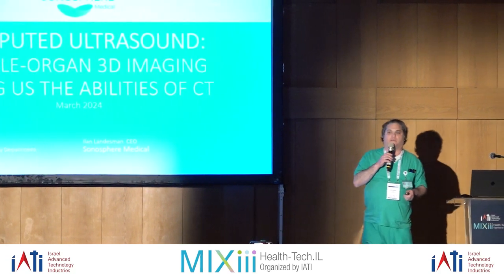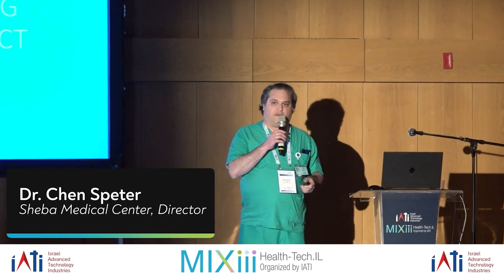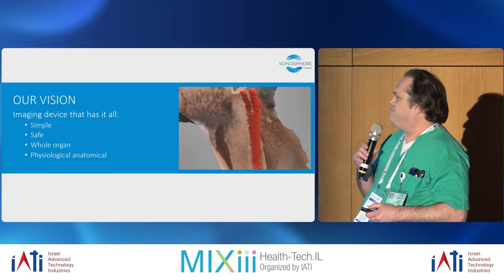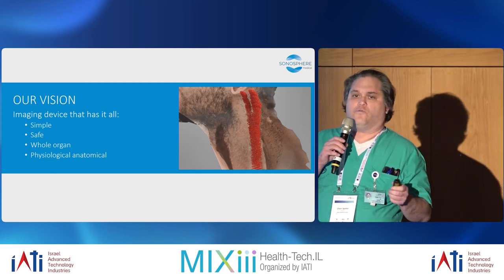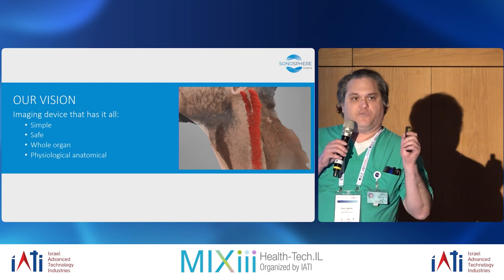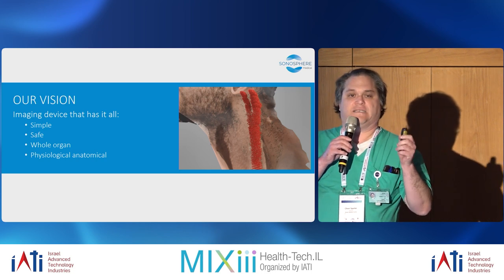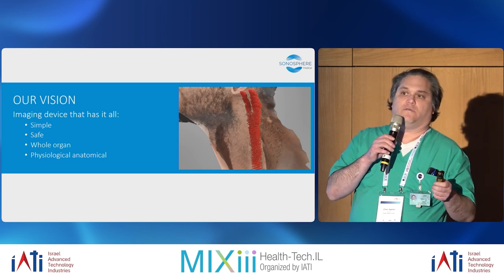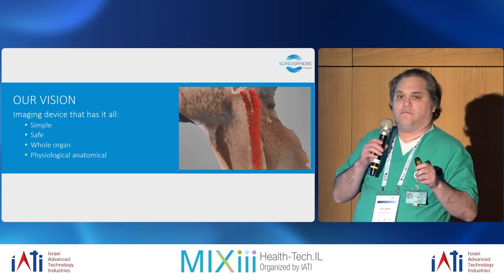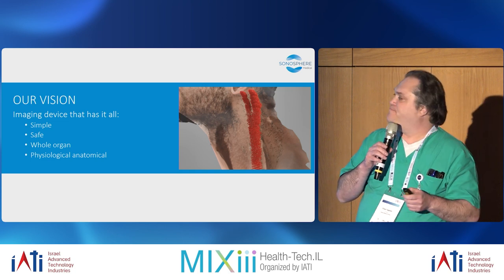We are a young company accelerated by Galil Ofek in Katsrin, and we are also seated in Sheba Medical Center. My name is Chen. I'm a vascular surgeon in Sheba Medical Center. So our goal is to bring the world a new imaging device that has the anatomical precision of CT, but with the physiological information of an ultrasound and without radiation or contrast.